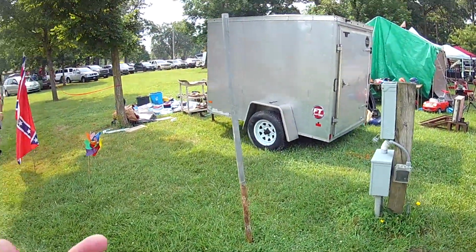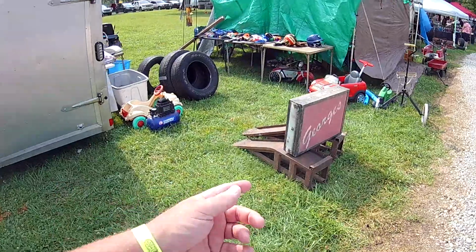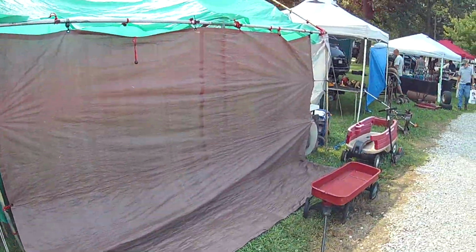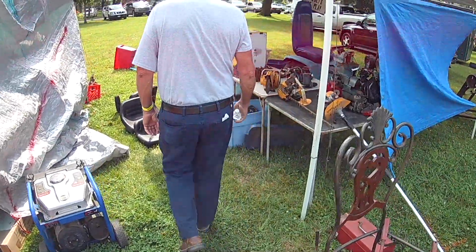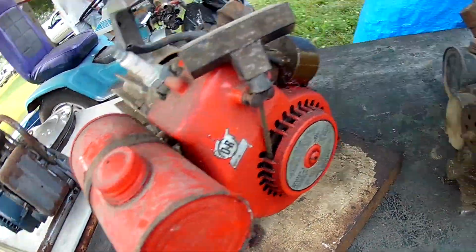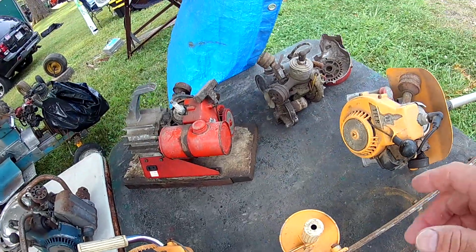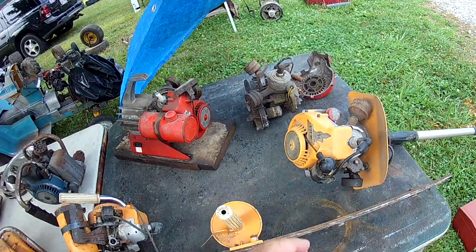I'm not sure if this seller's at his display or out shopping, but there was some interesting stuff. That's a cool sign. George's. He's got the sides up on this, but these are unique quarter horse engines over here I want to show. This is a weed eater out of one. These O&R. You just don't find them in people's garages and stuff. They're on eBay though. It's about 300 bucks, or whatever. Different conditions. But they use that motor.